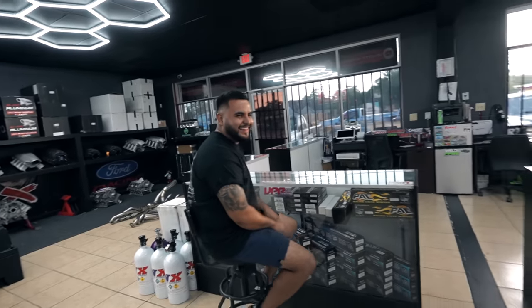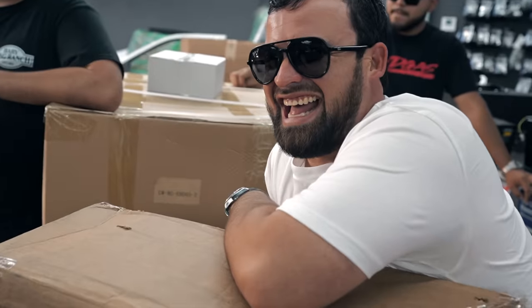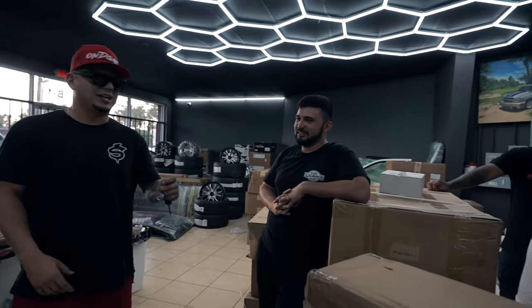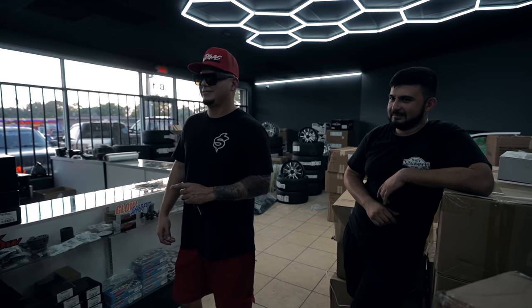He said he's doing some heads and a catch can and some different nitrous kit or something like that. Yeah. So it's gonna wake up the truck for sure. Yeah, it should be. The truck's already kind of fast, you know. With nitrous it's fast, with no nitrous it's slow.